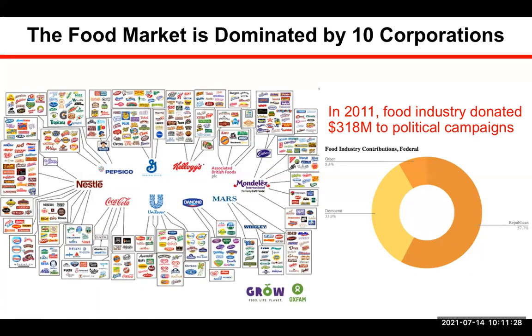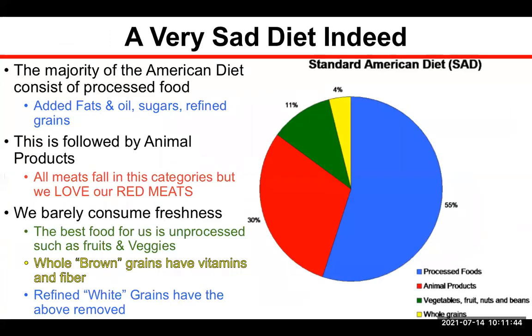The whole point of this is basically, if you scratch my back, I'm going to scratch yours. And that's why we had the food pyramid to begin with. We had people basically getting bought out, and that's why we have the broken system that we do. This has led us to a very sad diet, the standard American diet.